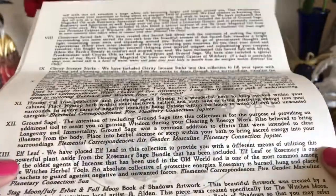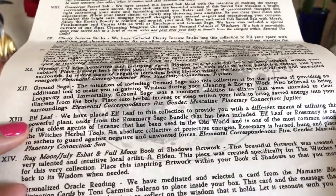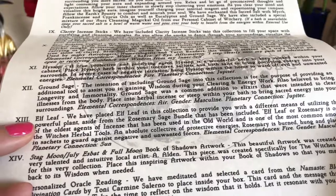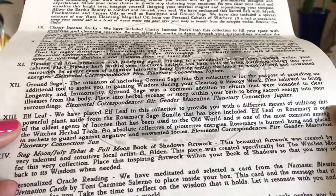And they also have elf leaf, which is rosemary. And it says that there are so many different ways that you can utilize this powerful plant aside from the rosemary sage bundle that has been included.